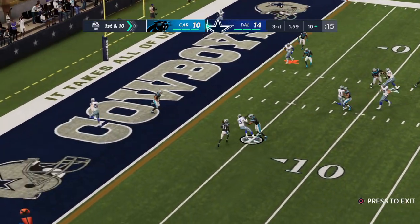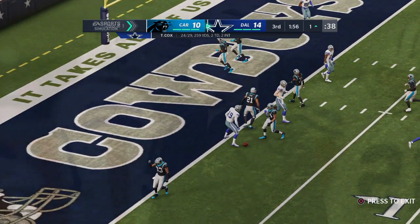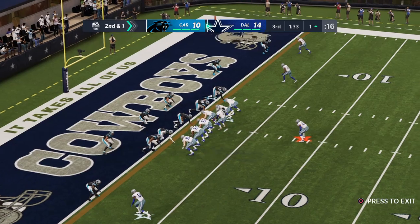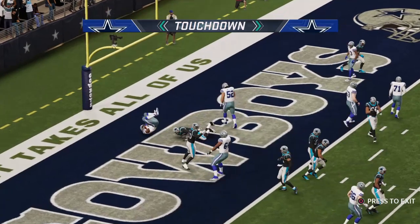It's a 1st down. To go. Out of the gun, they'll look to throw. And this is caught. It's Cooper. He's tackled a yard short of the marker. Good gain of 9 on 1st down. That was the 9th play of the drive, and they pick up 9 yards with it. A 20th carry here for Elliott.